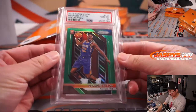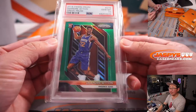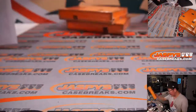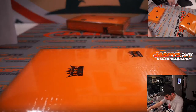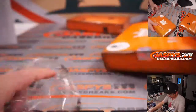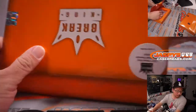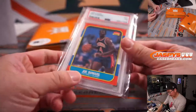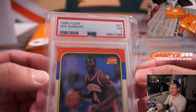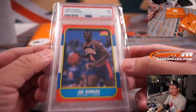And then we've got one for the Suns from 2018, Panini Prism Basketball, green parallel, DeAndre Ayton. Phoenix Suns, Alec with the Suns. We got old school Piston Joe Dumars. Tried to trade, couldn't trade Mojo from 86 Fleer, PSA 7. And that's gonna go to Brett. Try to trade him. Nobody wanted him.